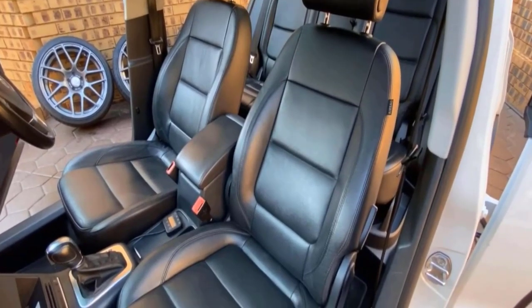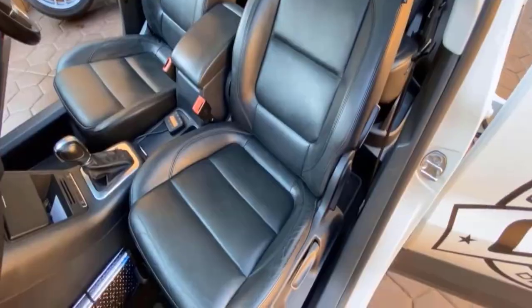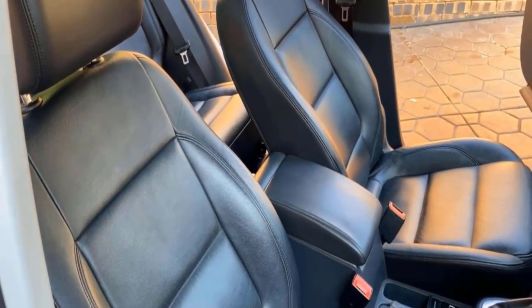By following these steps, your leather car seats will look brand new and continue to provide comfort and style for years to come.